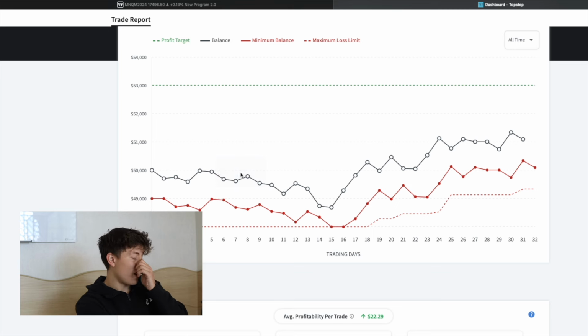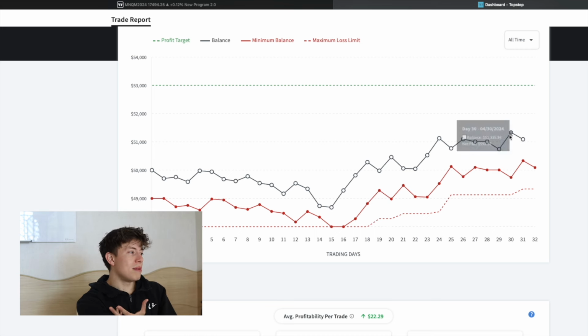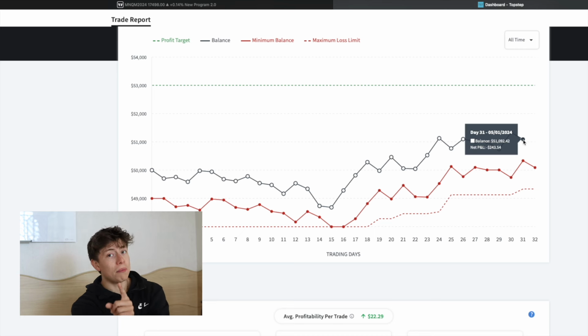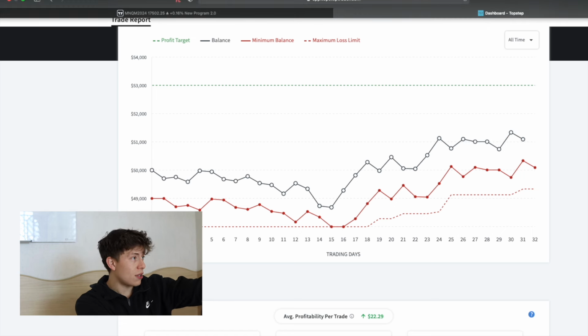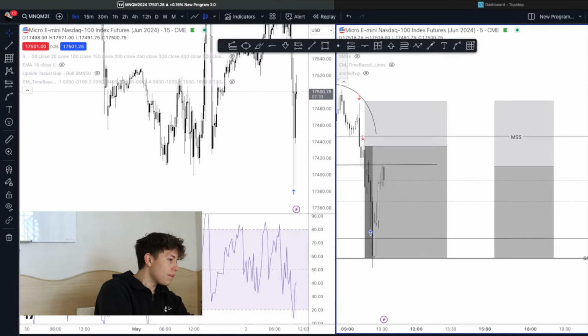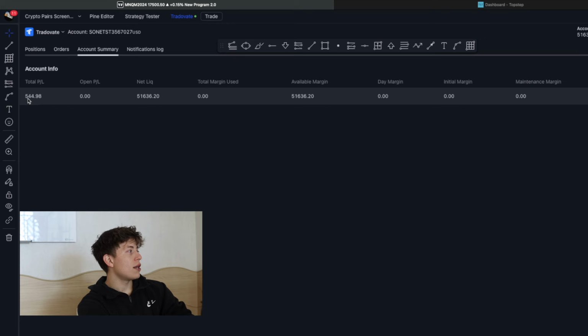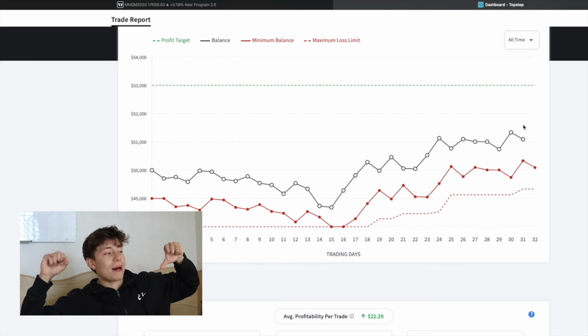You could tell by this curve, we literally were just having small wins and big losses. So then we kind of picked it back up, and it's been beautiful ever since. This isn't even updated. It says our balance is 51,100. This was from May 1st. Today is May 2nd, and you guys again can see that we won around 544. Our account balance is 51,636. So this is going to update and push again and basically make all-time highs on our challenge.